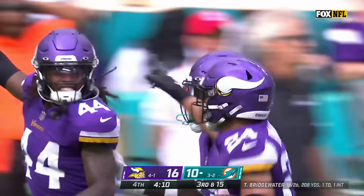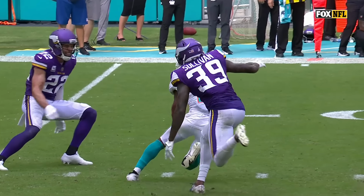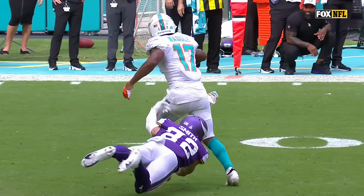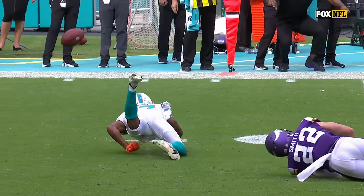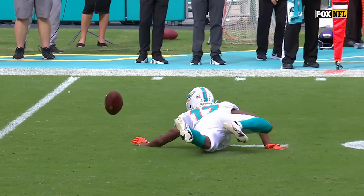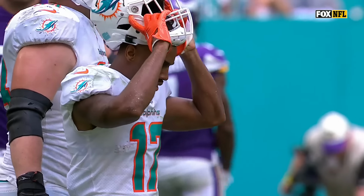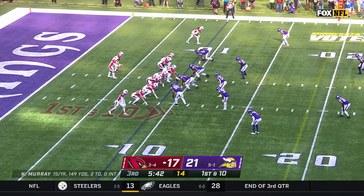Waddle picked up the first down and then turned it over. And that's Chandon Sullivan. Kenny, you mentioned he's having a good game, and Harrison Smith wanted to get his paws on the football, make one of those plays. He finally does. He has the interception now. He has a forced fumble in this game. He said it was a matter of time before he finally started making some of those types of plays we're used to him seeing.